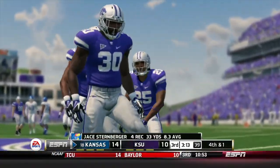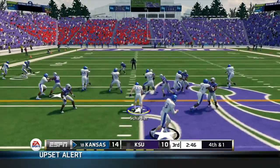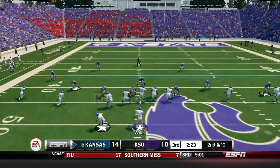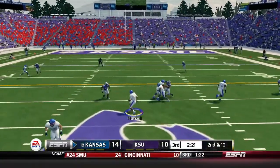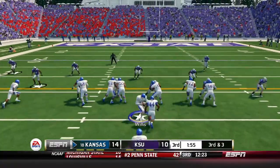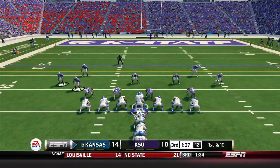It's 4th and 1 from midfield. What's the decision here? We're going to go for it. Give this one to Shadler. Up the middle, he converts. A 6-yard pickup and a big first down. 2nd and 10, screen play once again to Chase Harrell. He runs through a man, he picks up 7, sets up a 3rd and 3. We're going to run it on 3rd and 3. Shadler cuts it back, picks up 4, first down.